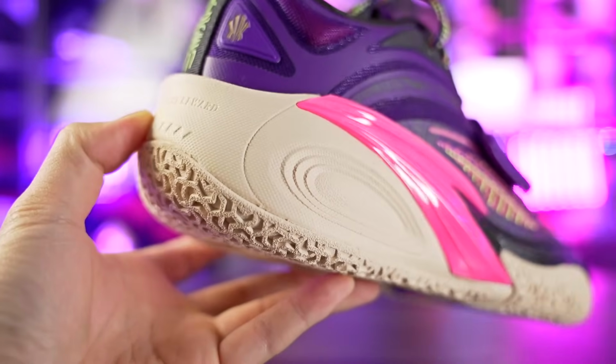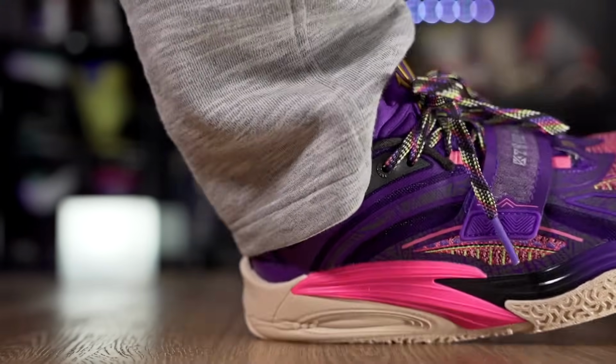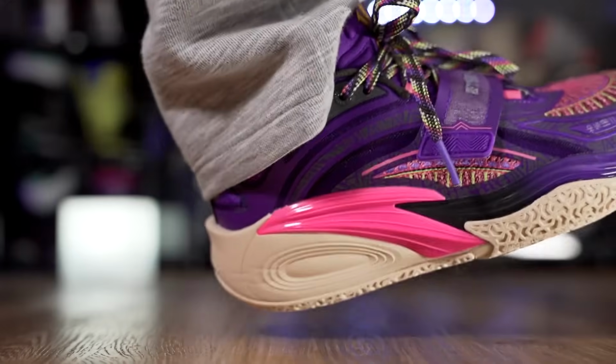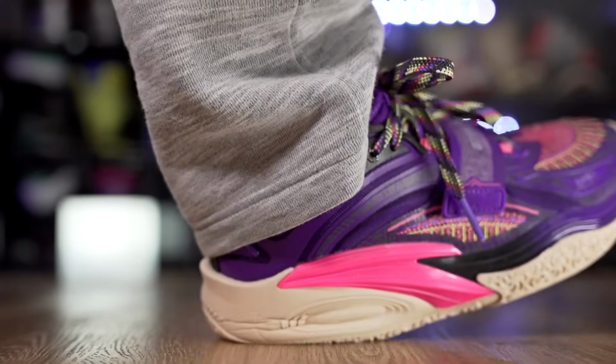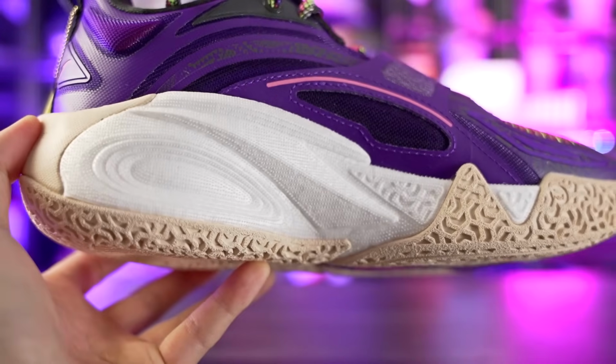There's really nice compression here in the heel, but also making it responsive somehow. You know what I mean? It's not mushy feeling or anything at all. You know, especially with, look at this N2 foam. You know what I mean? So the cushioning setup's absolutely amazing. Also, the traction is really, really good.